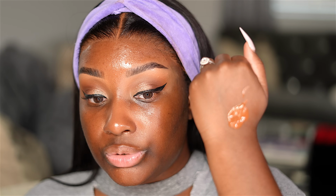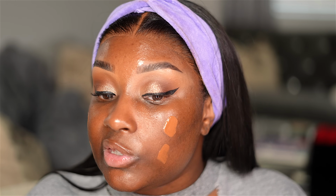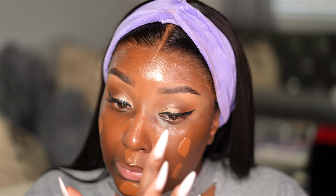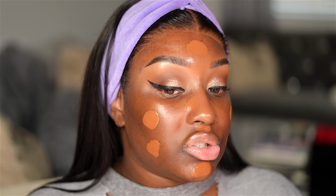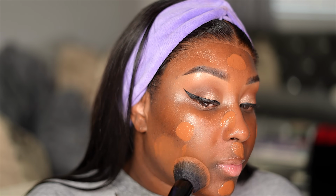So I put 2 pumps on the back of my hand. I'm gonna be using this with the e.l.f. Ultimate Blending Brush. It looks like the shade is gonna be okay, but we'll see once we start blending this out. It's a lot more liquidy, or I would say watery, than all of the foundations that I typically use. Let's just see what this coverage and everything is looking like once we blend this baby out.